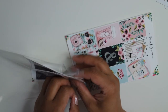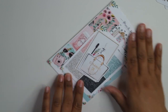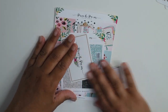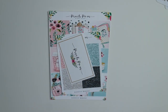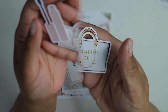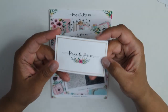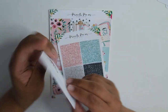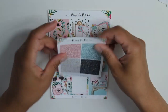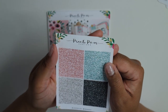And then the next thing I purchased from her was a full-on kit, and it's still small enough, I think, that you could use in a TN, but it's not necessarily touted that way when you order it. That one was made for the B6. So let me just show you these first. These are the first die cuts that I have here that are absolutely gorgeous. So you have a Chanel bag there and then a mascara, which I think is absolutely gorgeous. Then you get her card, which is so beautiful as well, and you get all of her information on the back. And then with this, you have the glitter headers that come with this.